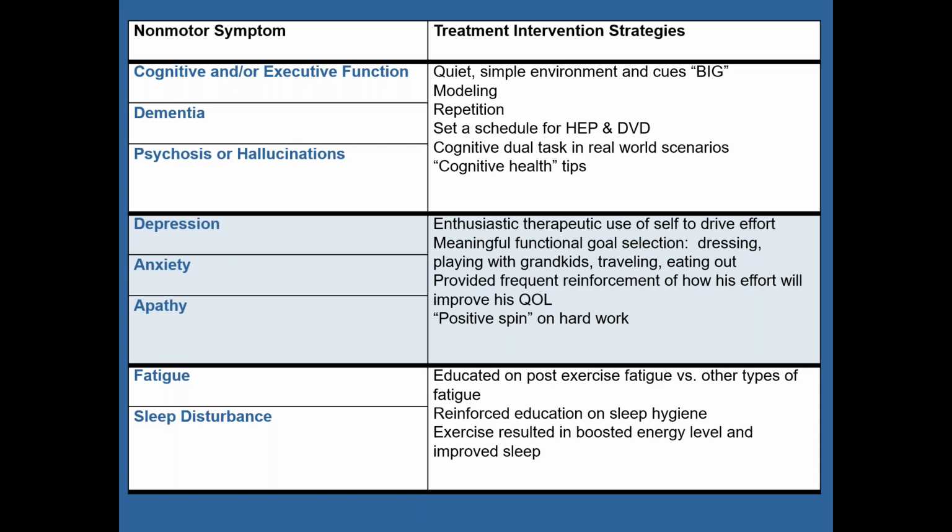So when we think about cognition, dementia, okay, if Peter is having those issues, which we know maybe he's having some mild issues with attention, as we mentioned, maybe we keep the environment very quiet, make it very simple, and our cues are also very simple and direct, and we use them redundantly and repetitively so that he has the same cue and gets that repetition to try to calibrate his movements. We use a lot of modeling because, as we know in LSVT Big, one of the big things is using our body to show individuals how we want them to move.